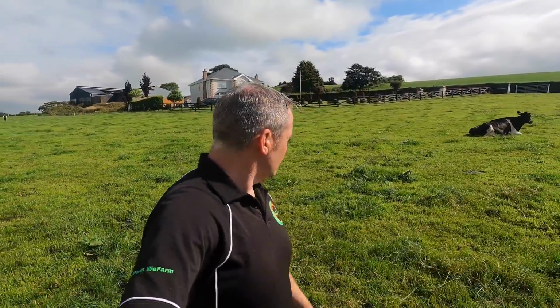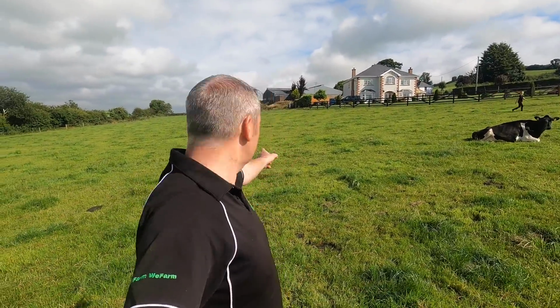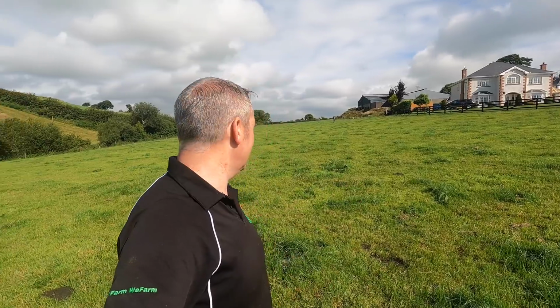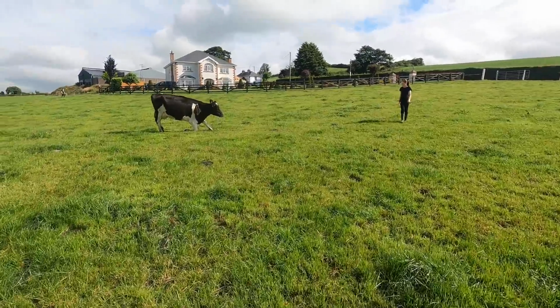So something's not right. So we're going to get her into the chute now. Nicole's here and Danielle's coming as well. And we're going to get round her and try to get her out of the field here on her own, which doesn't always be easy. Get her in and hopefully the vet can have a look at her and see what is actually wrong. So that's what we're going to do now.